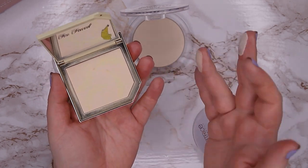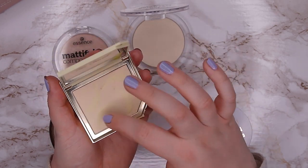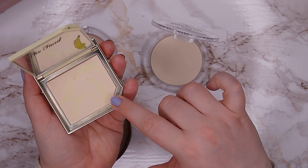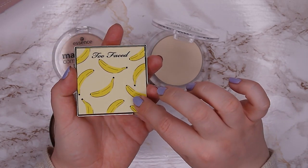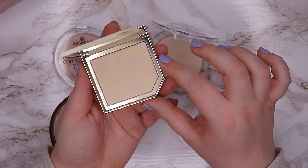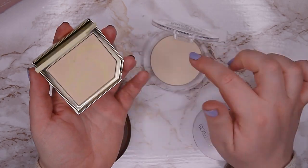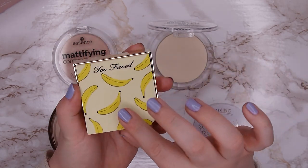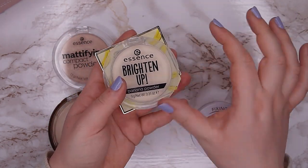So what I'm going to do is I'm going to depot this pan here and then I'm going to repress the Essence powder into this pan here. So I'm going to keep it because the packaging is just so gorgeous. It's perfect for banana powder and I don't want to get rid of the packaging, and so I'm going to just depot this one here and then repress this one here into this beautiful packaging. So I'm going to keep both of them for now, but they will become one.